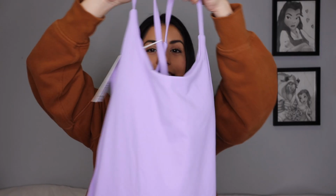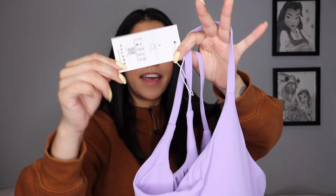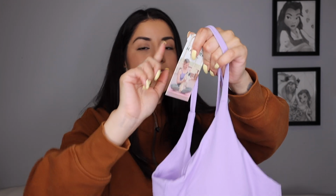As you can see, I wanted to do bright, fun, vibrant colors, especially because they had a lot of them on their website. They do come in neutral colors as well, but it's summer and I just wanted to explore fun new colors, and this color was stunning. Such a pretty lavender purple color. I think they nailed it with their colors as well. Each of them does have this little tag on it. I also got this in a size small, same as the other ones.